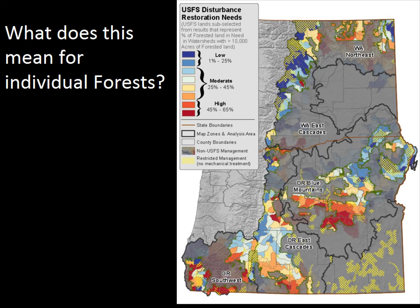We can also talk about what this might mean for individual forests. You can see the hatching there is the national forest land. But the hatching is the restricted management areas, such as wilderness and roadless. And this map has been shaded out, so this is only displaying national forest land. Okay, thank you, with the colors.